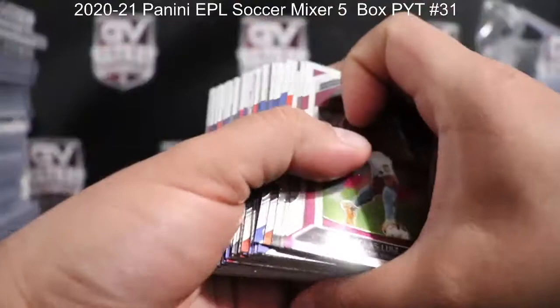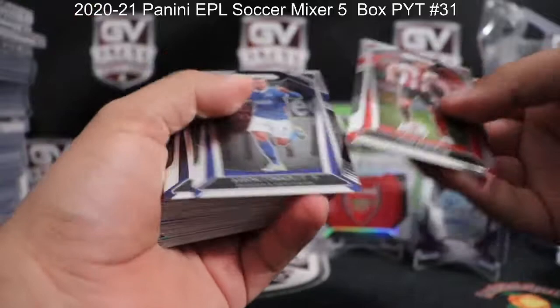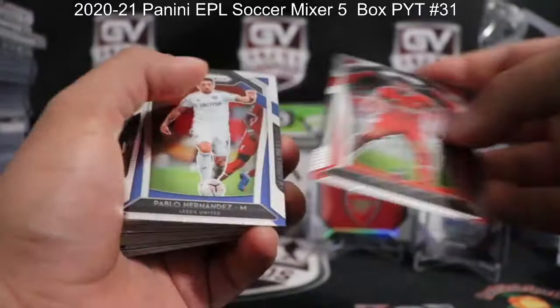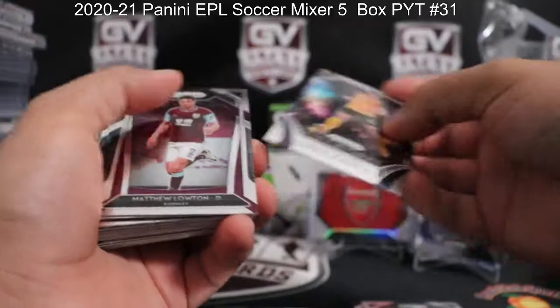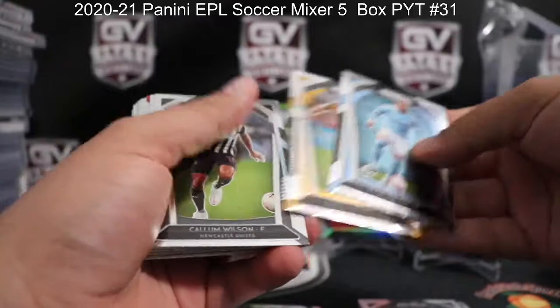Second half here. See a green. Tyler Roberts. Purple, little Gylfi for Everton, 81 of 99. Curtis Jones. Matt Targett for Aston Villa. Blue, Anthony Robinson for Fulham, 23 of 195. Aaron Wan-Bissaka for Man U.